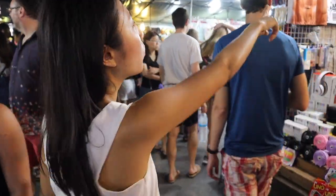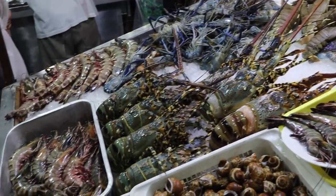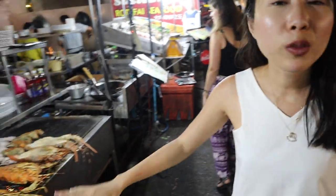T-shirt for Kevin. This is all the seafood and stuff, and the crab just right here, right on the street.